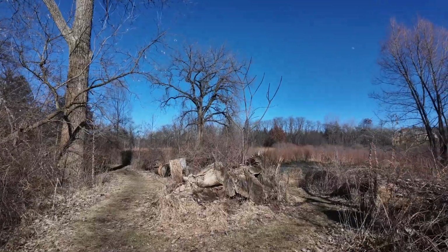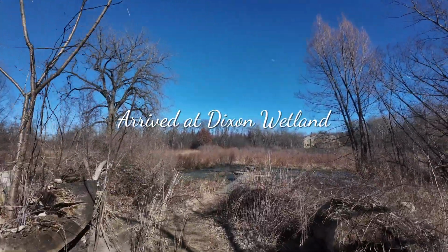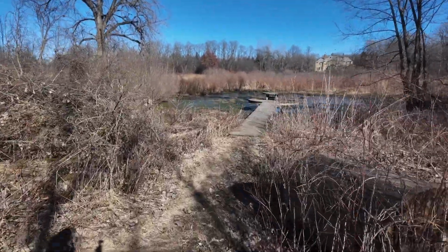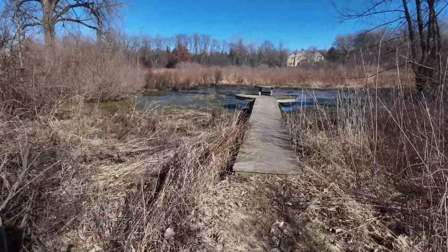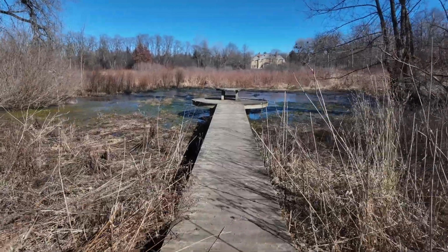Here's like a little marsh area. Oh, maybe this is what I was thinking of. Yeah, this is it. It's more like a circular deck. It's a circular deck at the end of a pier, I guess is the easiest way to say it. It's actually really cool.